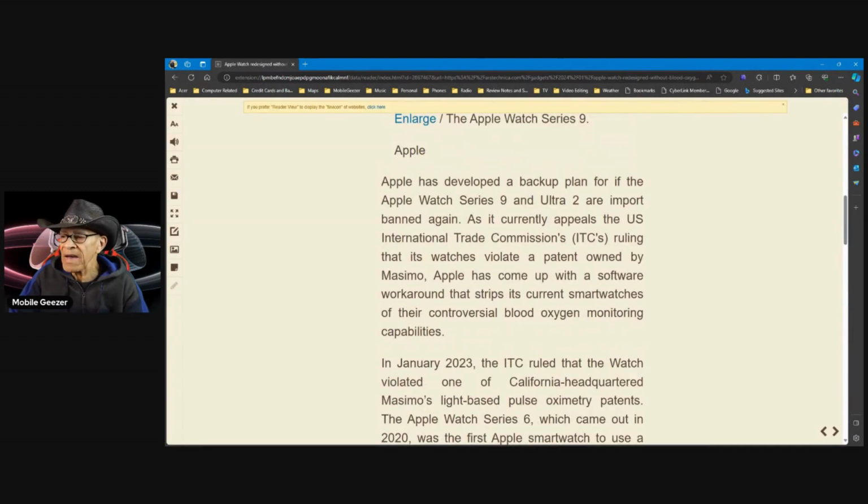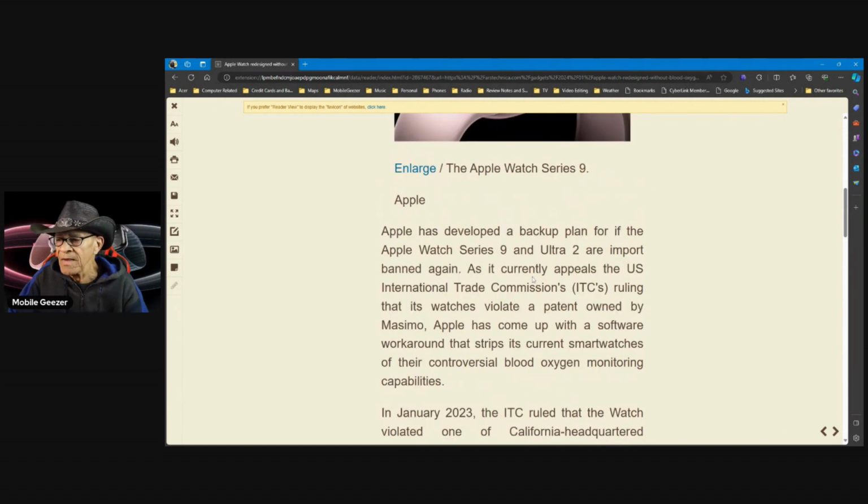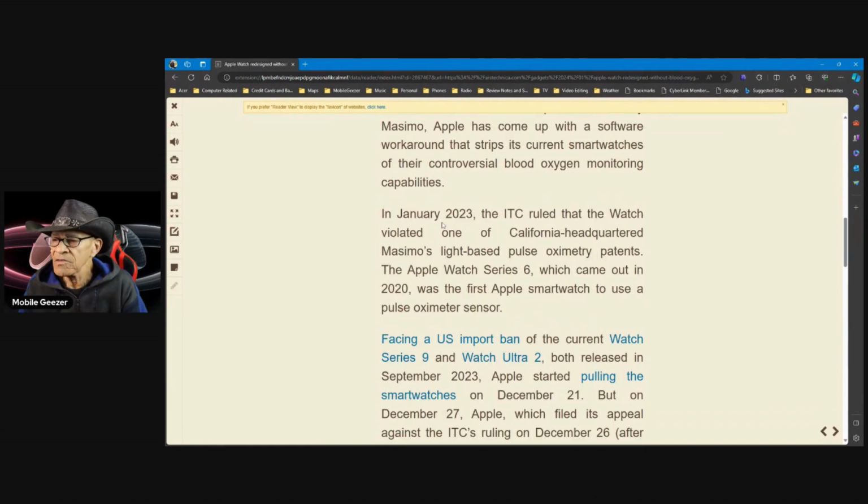Apple has developed a backup plan for if the Apple Watch Series 9 and Ultra 2 are import banned again, because right now they can still sell them. As it currently appeals the ITC's ruling that its watches violate a patent owned by Masimo, Apple has come up with a software workaround that strips its current smartwatches of their controversial blood oxygen monitoring capabilities. In January 2023, the ITC ruled that the watch violated one of California headquartered Masimo's light-based pulse oximetry patents.